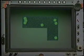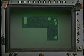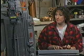Wisteria in the corner? No, won't work. How about a shrub?